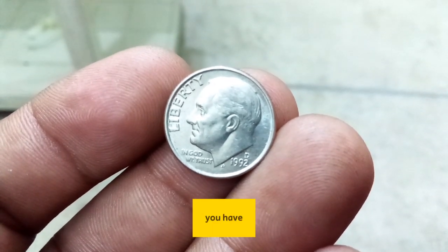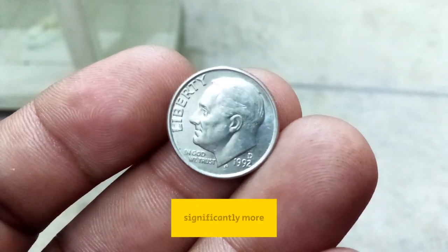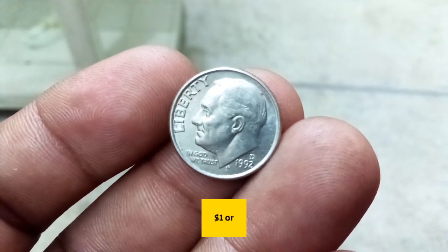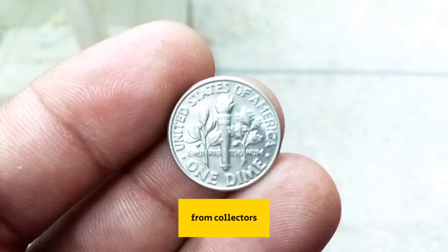However, if you have an uncirculated or proof version, it could be worth significantly more. These coins can be sold for $1 or more, depending on their condition and demand from collectors.